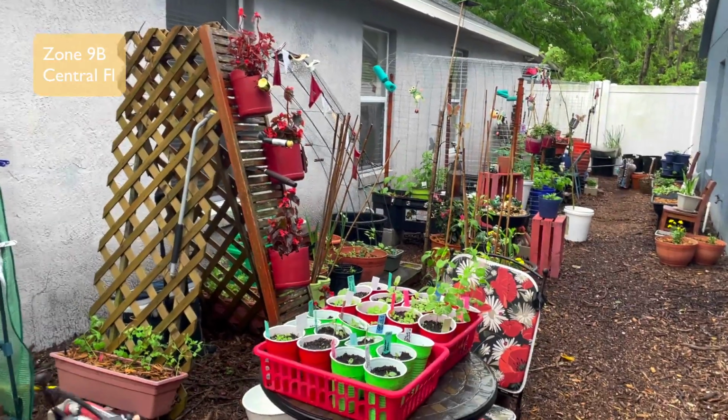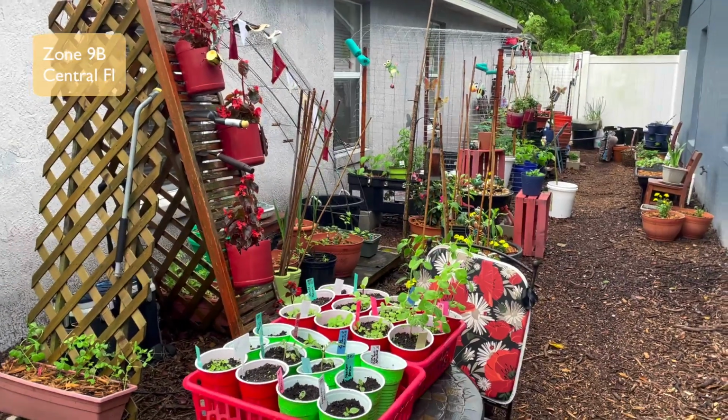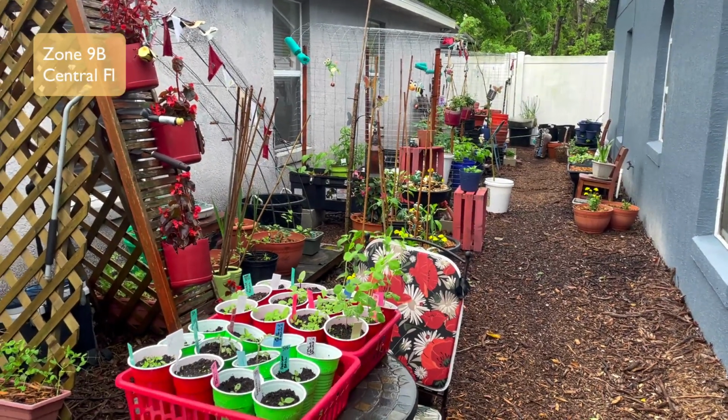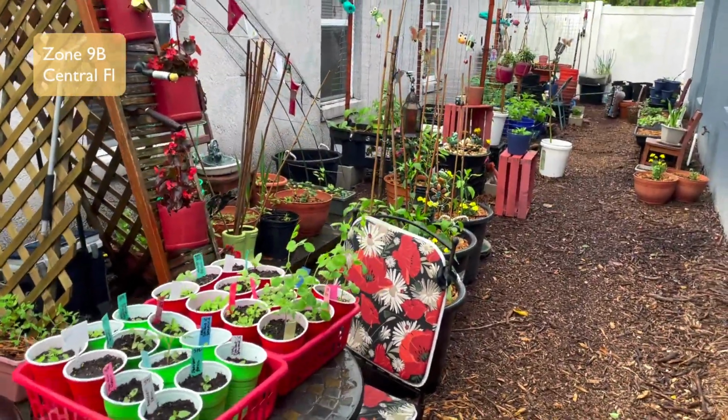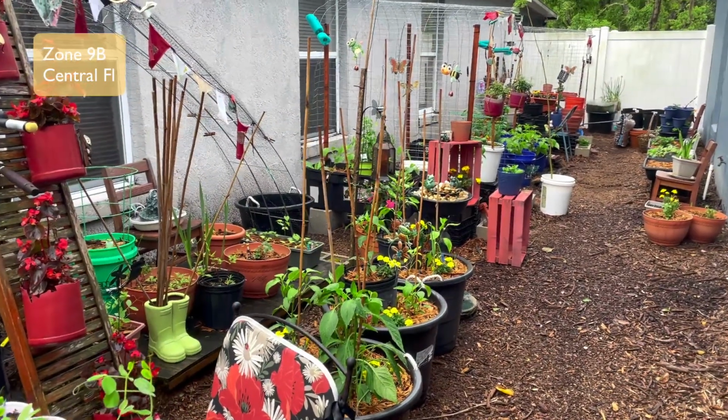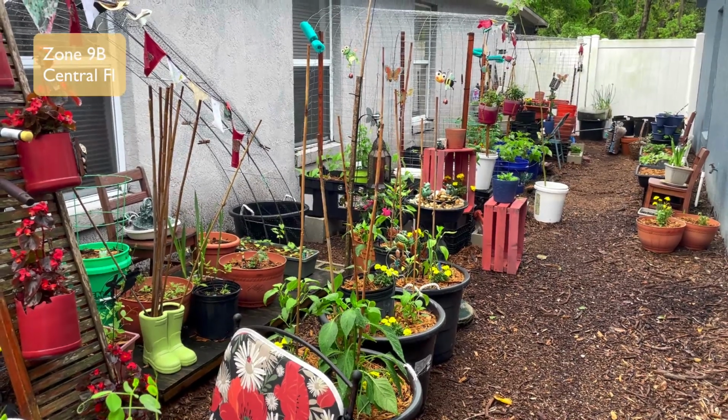Y'all, I'm loving how the garden is looking. If you go back and look at the videos from when I first started this year, this place was a hot mess. And it's already starting to get nice and green and beautiful. And the plants are happy right now, and I'm trying to keep them happy. So I don't know how much I'm gonna get done out here today.